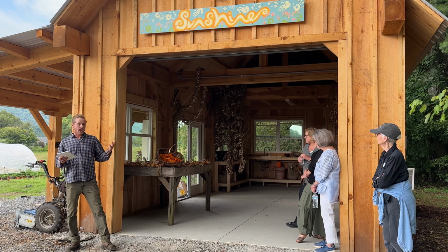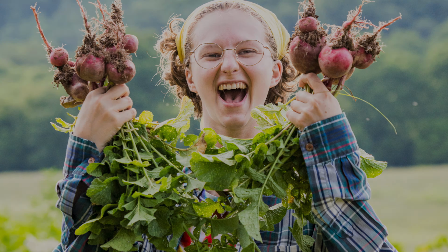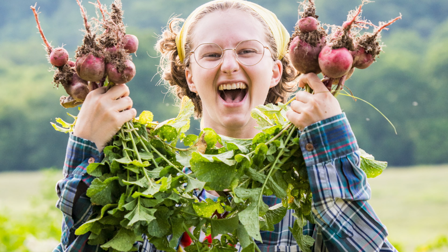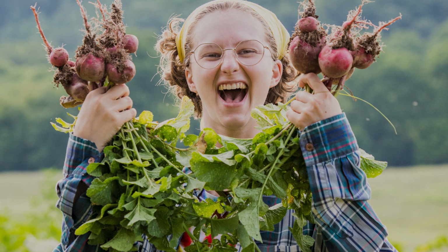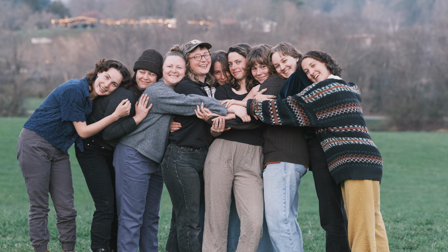It's going to be a gathering space for our work crew, for the work study crew. We've just been meeting in the driveway over here mostly, which works all right most of the time, but especially if it's really hot or rainy, we'll now have an indoor space where we can have some whiteboards with upcoming tasks and that sort of thing.